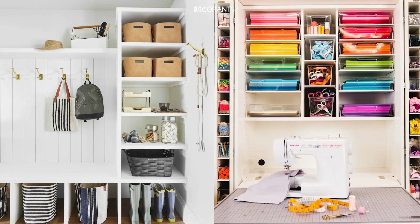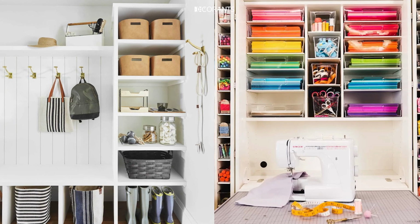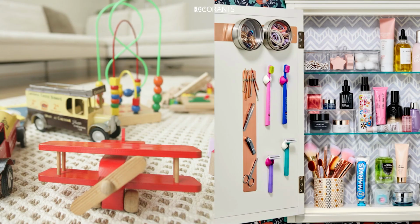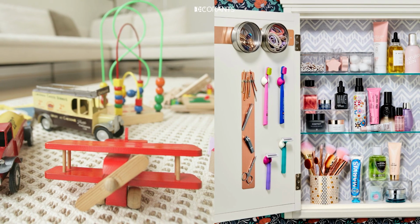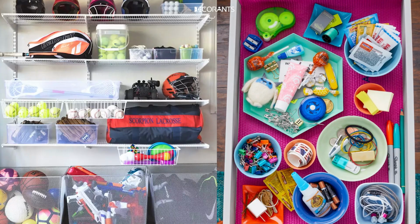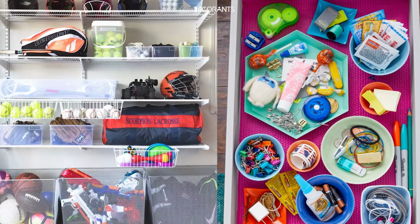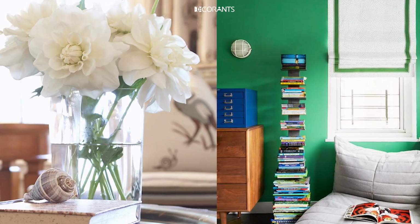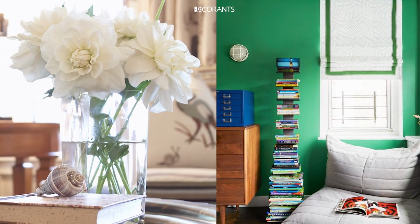What's wonderful about organization is that it doesn't have to be about perfection or expensive systems. Instead, it's about finding creative, functional ways to use the space you already have and making it work better for your lifestyle. With a little planning and a few clever tricks, even the most cluttered corners can become streamlined, stylish, and surprisingly satisfying. Below, we'll explore home organization ideas for 3 key areas: the bathroom, the kitchen, and the living room, each with its own challenges and potential.